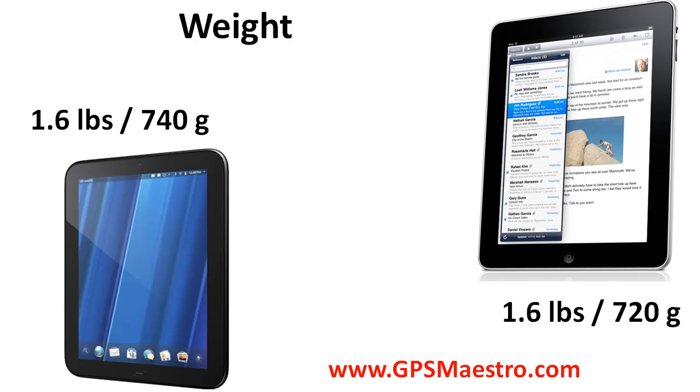So there you have it. That's how these two stack up against each other. Let me know what you think. Which one would you rather get? Or are you going to wait for the iPad 2 or some other tablet to come out?